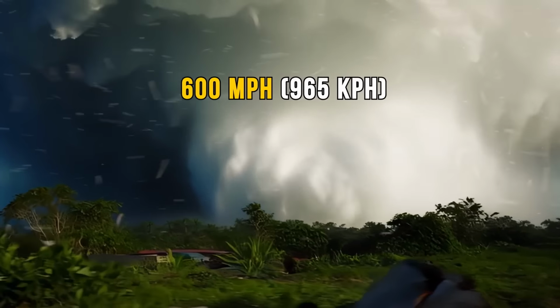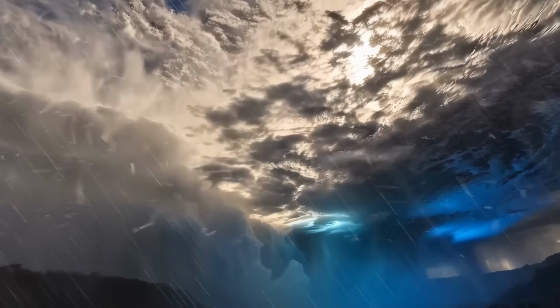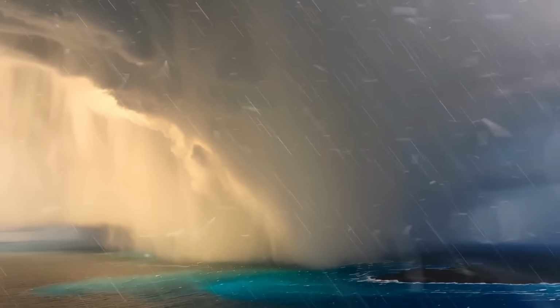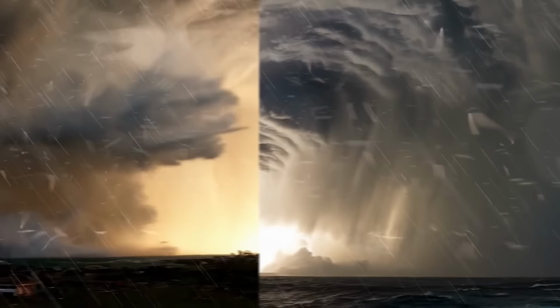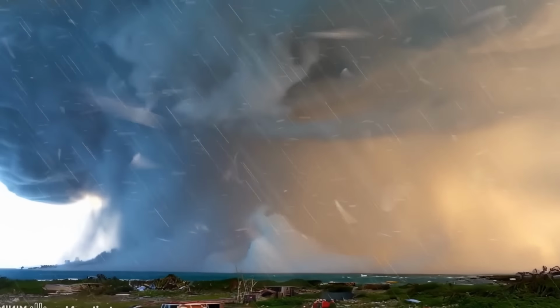Hypercanes could gust to 600 miles per hour. For comparison, the most powerful recorded tropical cyclone in terms of maximum sustained winds was Hurricane Patricia. At its peak, it reached a speed of 215 miles per hour. This speed pales in comparison with that of a hypercane. Can you imagine how much destruction such a natural disaster could cause?